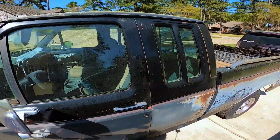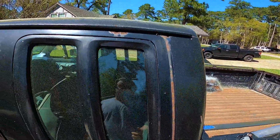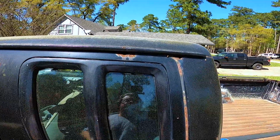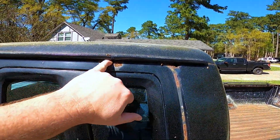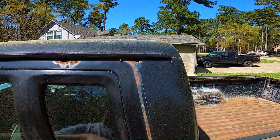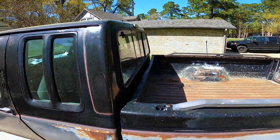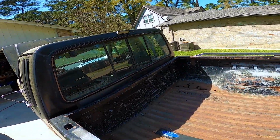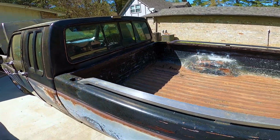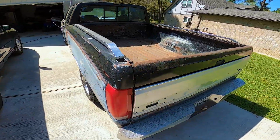Now, moving along down old Fred's well patinaed body, you see things like this. We have some rust holes. Pinky finger slip in there. Not quite in that one, but that's enough. Anytime you have a hole, that's enough. Back window's broken out. That one is scheduled to be replaced anytime. The glass guy's going to come over and we'll get it whooped in there.